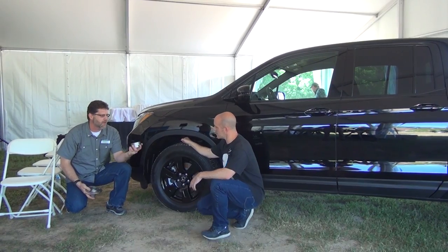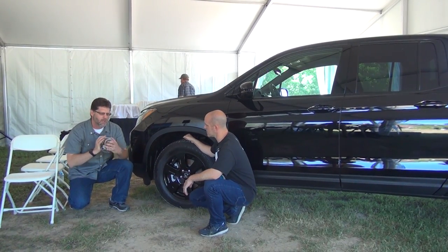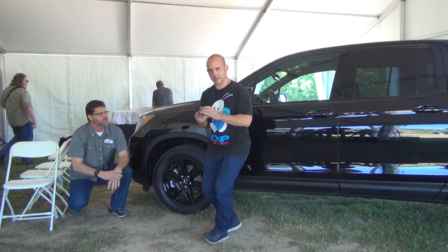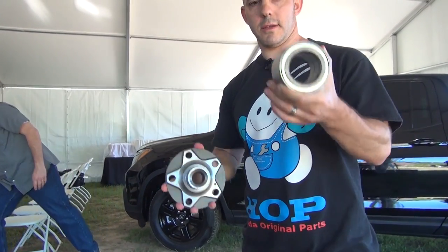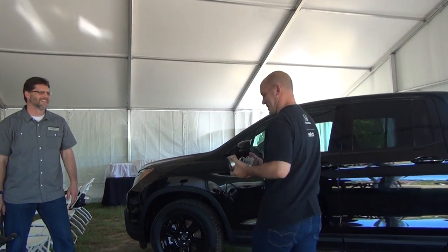In my left hand, I have the Ridgeline hub. The size increased. In my right, we have the Pilot. You can see here, we've got a little bit of a size increase. You can check that out. Oh, yeah. You guys can see this here. Pilot, Ridgeline. Pilot, Ridgeline. Perfect.